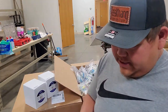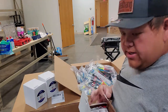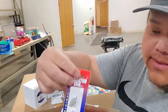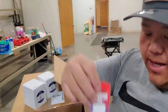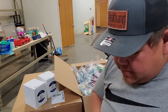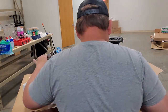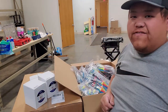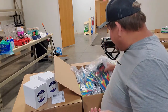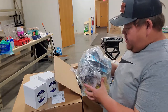Oh snap. Look at it, you guys. Look at it. We got the good old rooster tail. This is very exciting. It's like Christmas, but then you pay for it, so it's not so exciting.